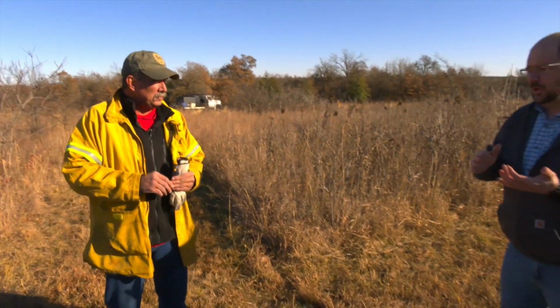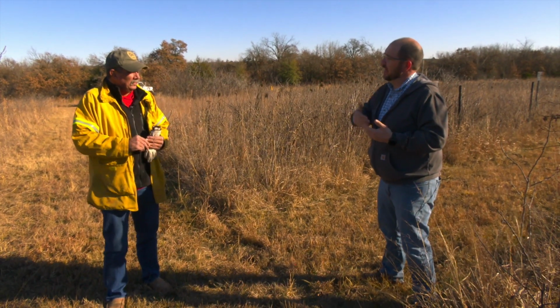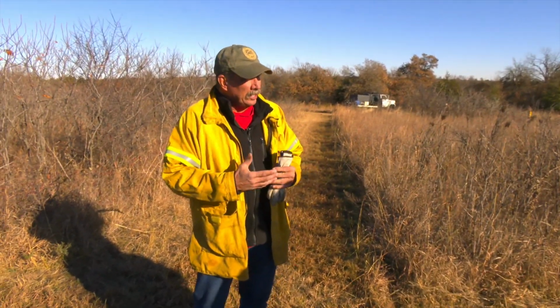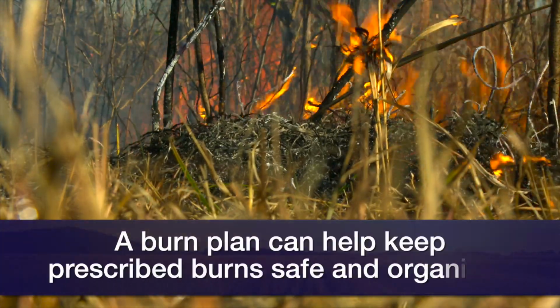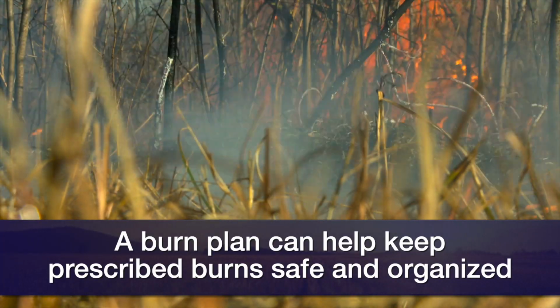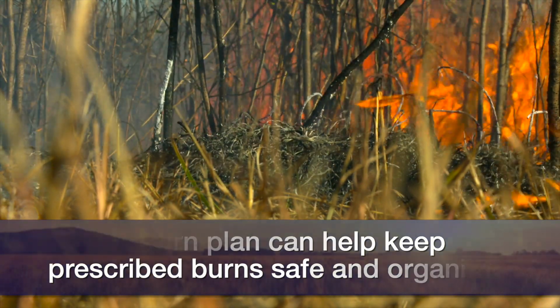Whenever it comes to preparing a burn plan, what are some of the criteria that go into that? So on preparing a burn, what a burn plan does, it gives you a written document to help you think through that process. Now in Oklahoma, there's not a burn plan that is required by law. There is a burn plan form that you're supposed to give to your local fire department. It's just a one-page form.